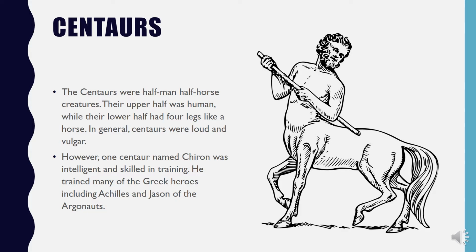Centaurs. The centaurs were half man, half horse creatures. Their upper half was human, while their lower half had 4 legs like a horse. In general, centaurs were loud and vulgar. However, one centaur, named Chiron, was intelligent and skilled in training. He trained many of the Greek heroes, including Achilles and Jason of the Argonauts.